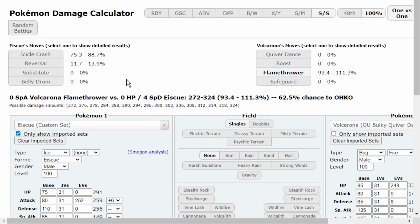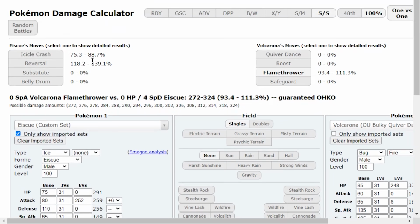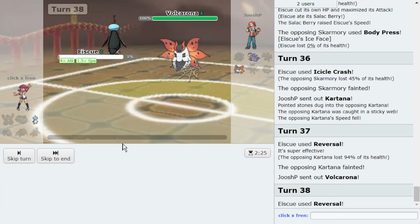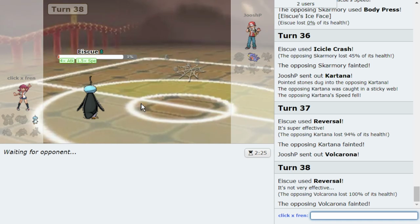Don't show me OU bulky quiver dance. Come on, don't get burnt. I didn't get burnt. I won. Oh my god, I won. Dude, we did it. We got an Eiscue sweep. Let's go. Yo. Let's go.